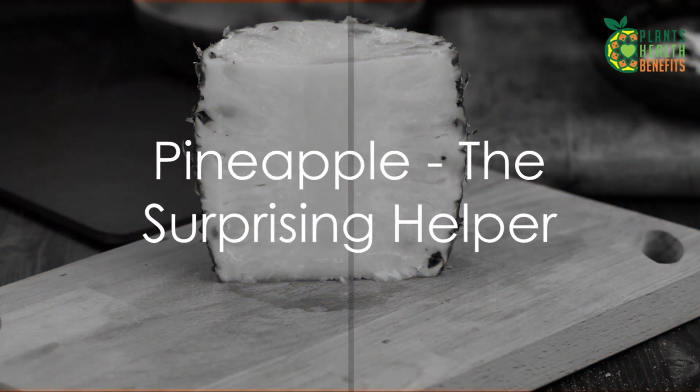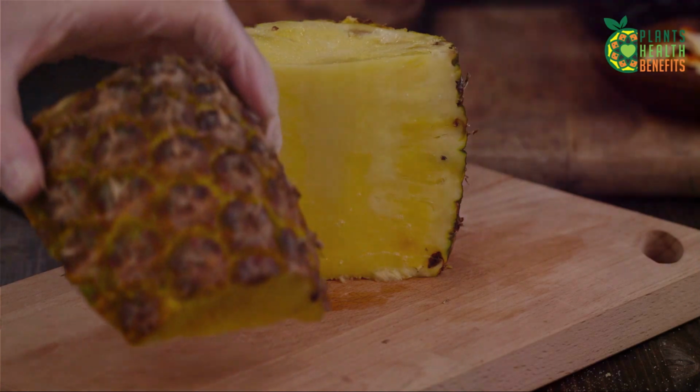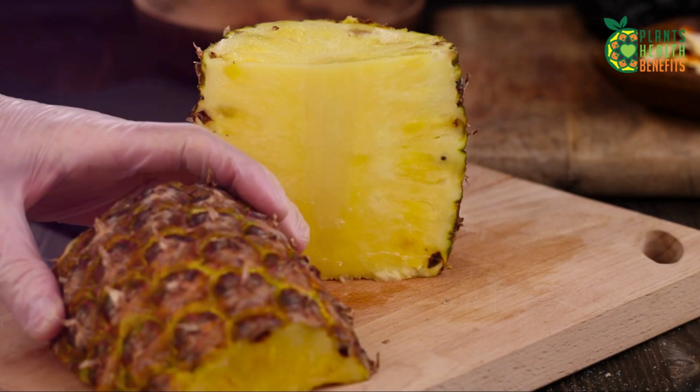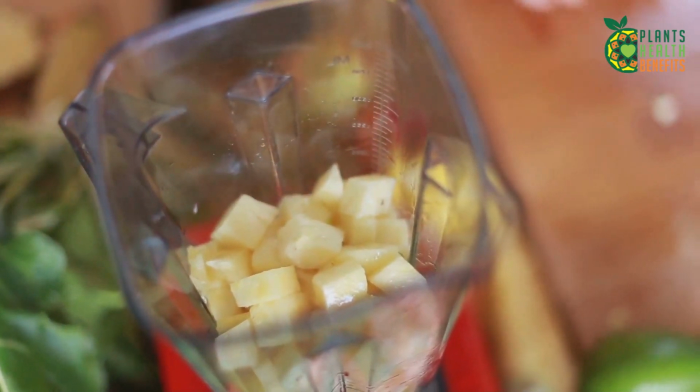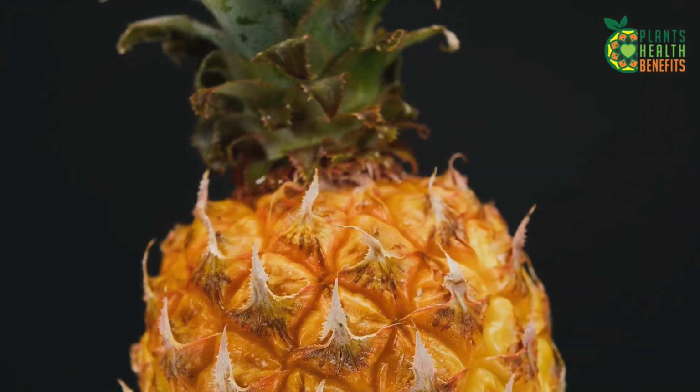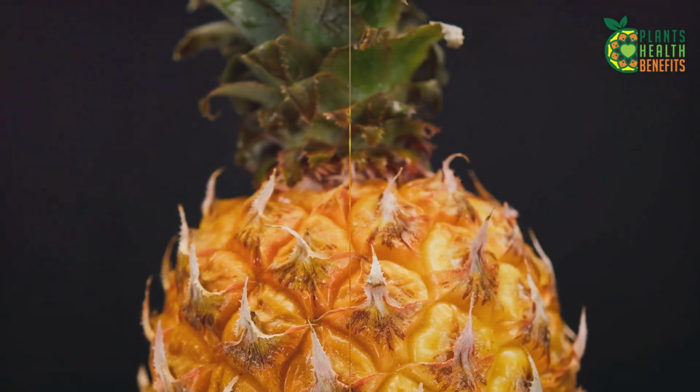Also worth mentioning is the pineapple. Yes, you heard that right. Pineapples contain bromelain, an enzyme that can break down mucus and phlegm. It is also known to suppress coughs and reduce the swelling in nasal passages, making it a sweet and delicious way to combat cough and catarrh symptoms.